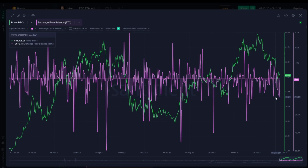This means that there is less risk of a potential sell-off occurring because less coins are on exchanges. Alternatively, if you see these big spikes in the positive direction, that means people are moving their coins onto exchanges, and that can be worrisome for Bitcoin. So another slightly bullish signal here.